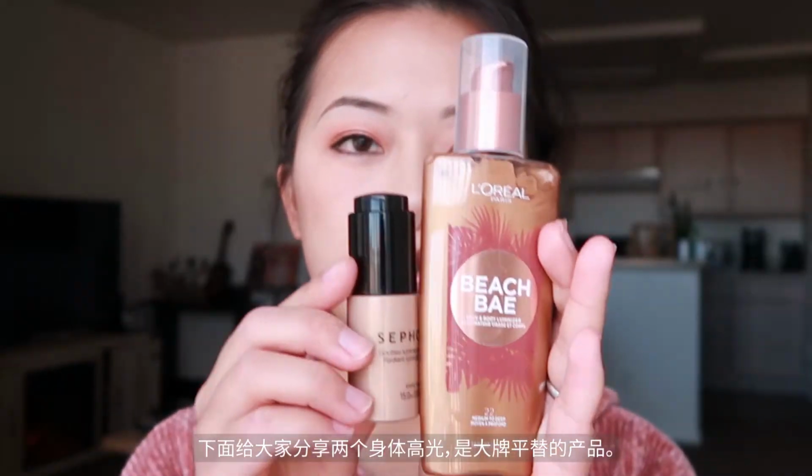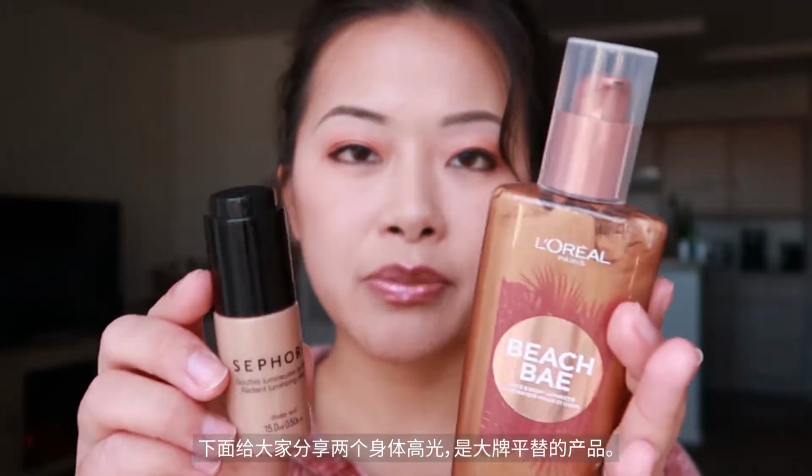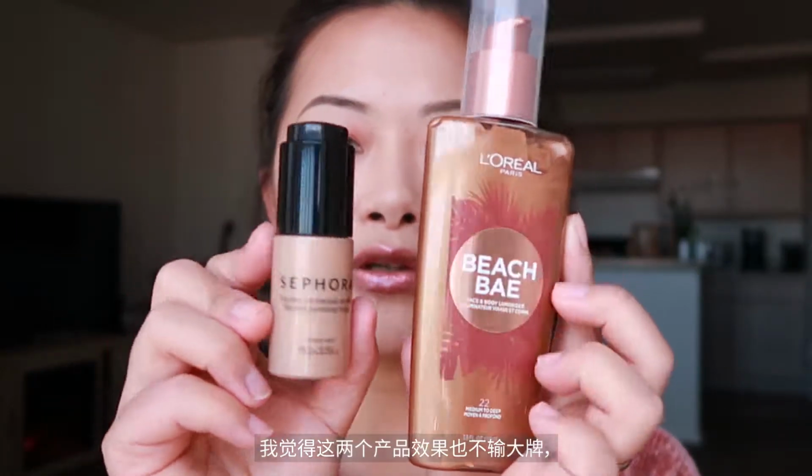Next, I want to share with you guys some body drops. Those two are not too expensive. I don't feel like spending that much money on body drops, like body oil, that type of thing. So I got those two. They work the same, I think.